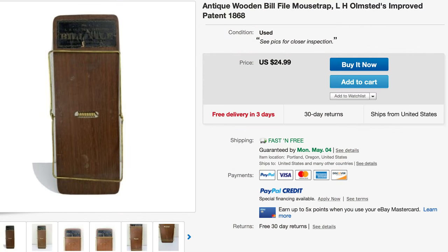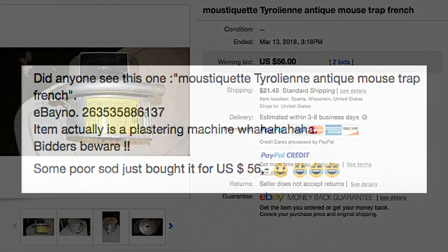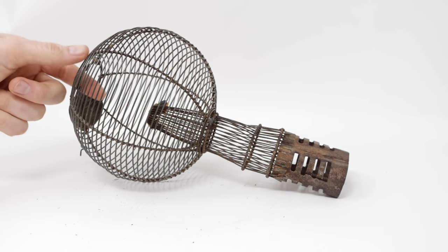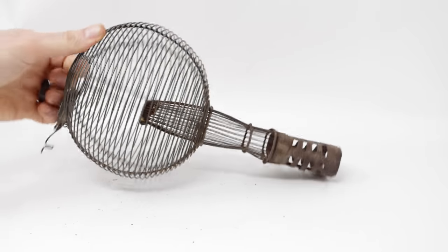And here's another item I've seen advertised as a mouse trap quite often, but it's really for holding files and papers, so buyer beware. But by far the most hilarious thing I've seen advertised as a mouse trap is this item. The seller called it an antique mouse trap from France, but on our mouse trap collecting Facebook page, we got quite a laugh out of it. It's actually a plastering machine. I feel bad for the sucker who paid $56 for it, thinking it was a mouse trap. Pretty funny. So even though I was the sucker on this one and accidentally bought a queen bee trap, it's still a cool item, and I'm glad to have it.